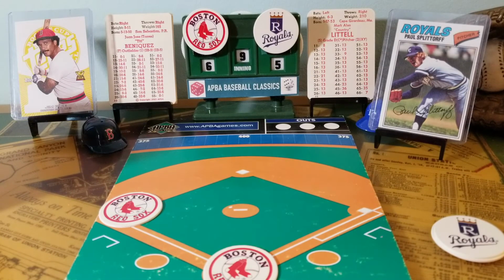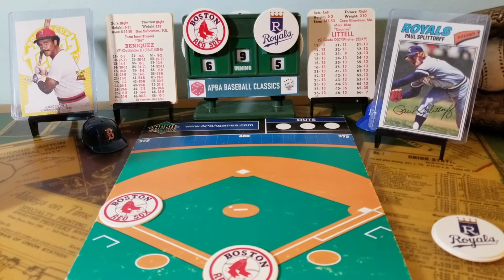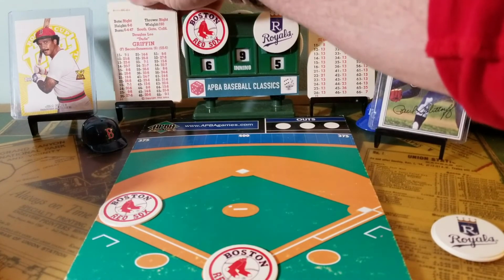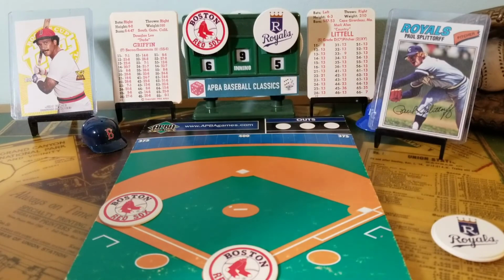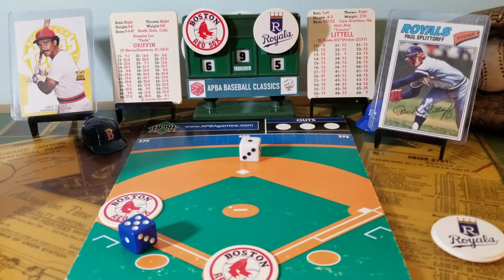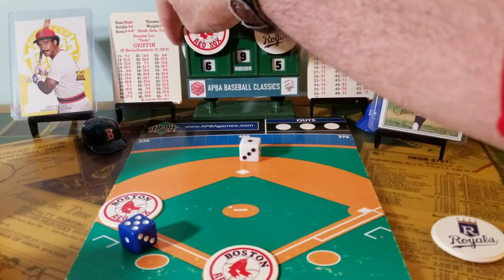Doug Bird. So he goes 3 1/3 with 1 hit, 1 run, 2 strikeouts, and 2 walks. Doug Griffin. Royals will play the infield in. 51 is a 9 against a C. That's going to be a fly ball to center field, and it will be deep enough. Benitez tags, and he comes across the plate with another insurance run. Sacrifice fly to center. 7-5, Red Sox.